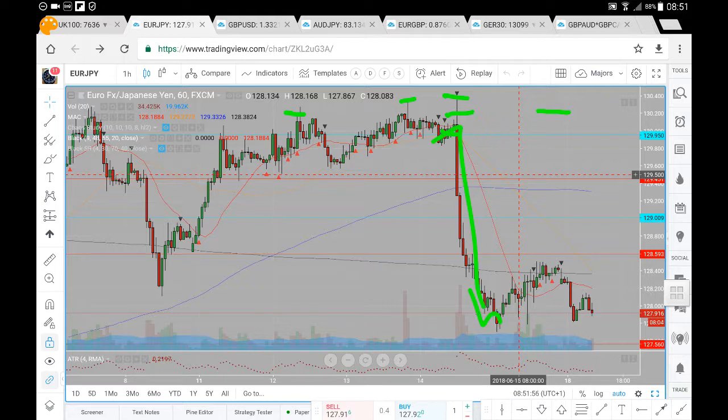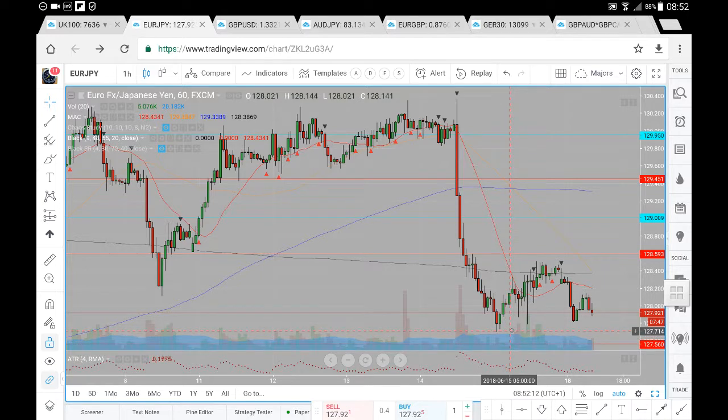129.95. We did see very strong sell side momentum take us down towards this 128.20. Well, we broke below the 128.59. Now with the break from 128.59, we were looking for price to head down towards that 127.56. We didn't quite get there. We came all the way down towards, let's just see where that is.